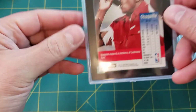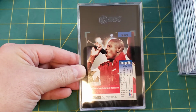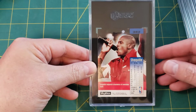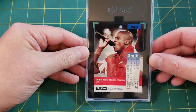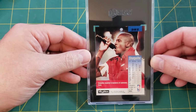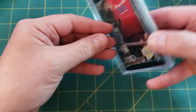1990-91, I think. I submitted 5 of these, because we just had a bunch, and I picked out the 5 best ones, I thought. So, let's go. I'm guessing these should be the highest grades I get in this batch, but let's see.